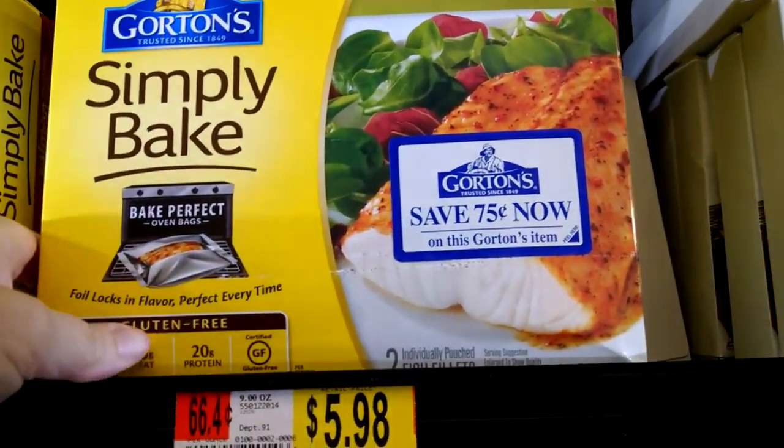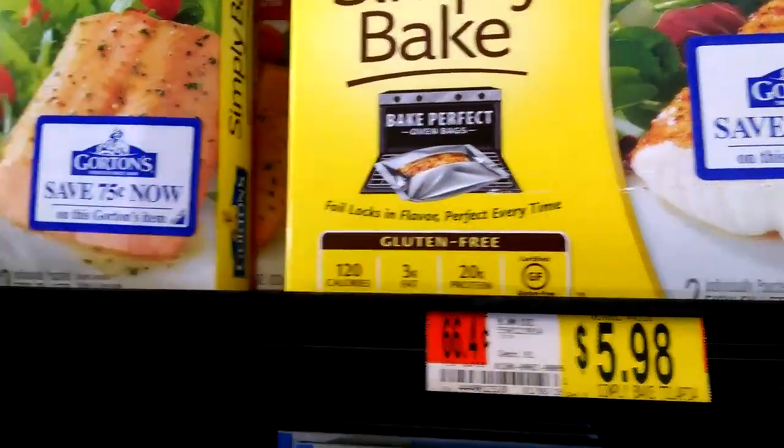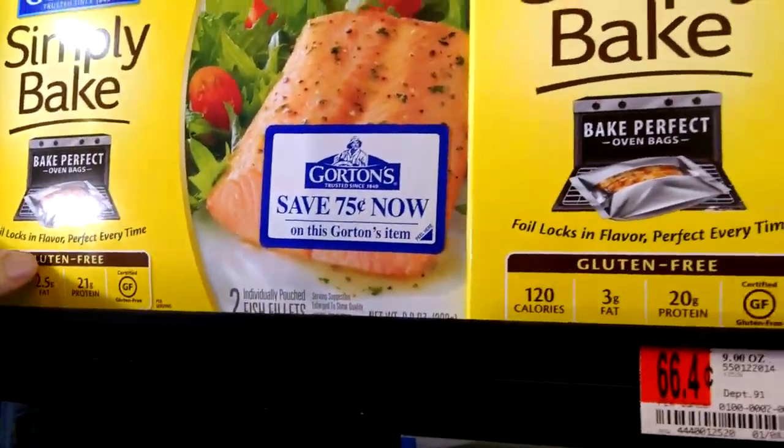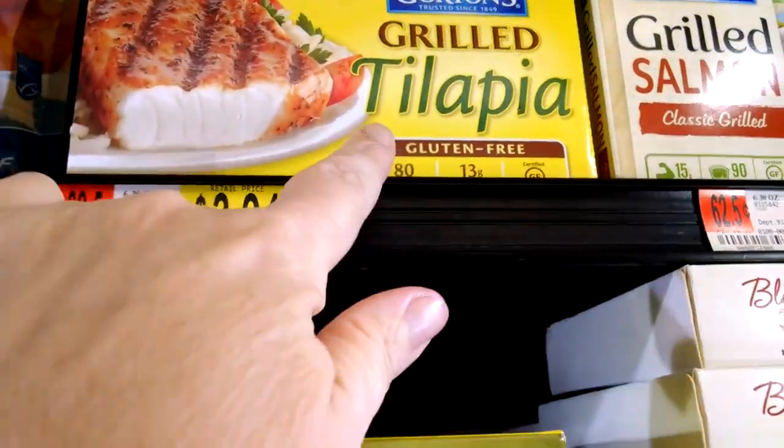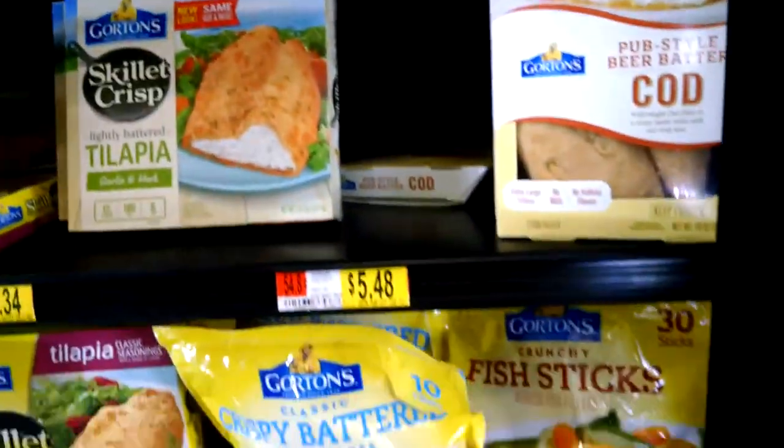We're still in the fish section. I don't know why I can't say that. This is take 2. Gluten-free. Here you go. Gorton's. Thank you very much. Gluten-free. Gluten-free up there too. So you have quite a few choices in this case as well.